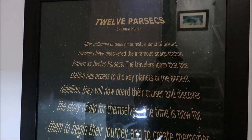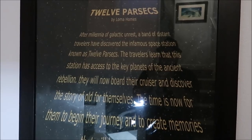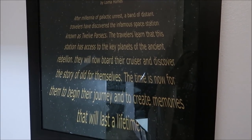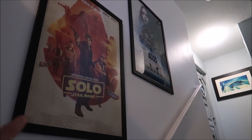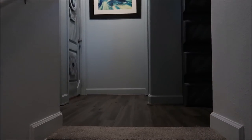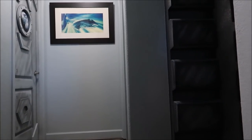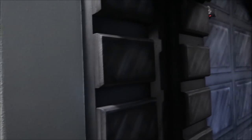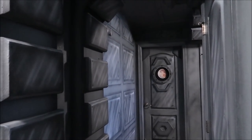That is really cool that they went into enough detail to make some backstory. And I think that's amazing. Really cool. On the way up, we still have all the movie posters, but wait till you get up here. I don't know which way we should start. Should we go this way? Or should we go that way?